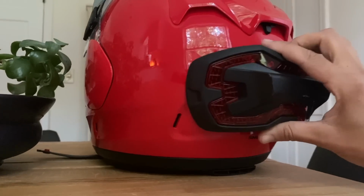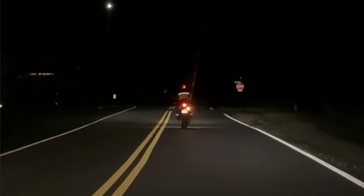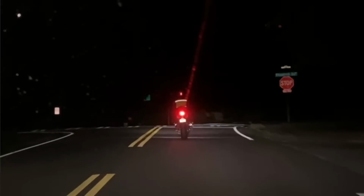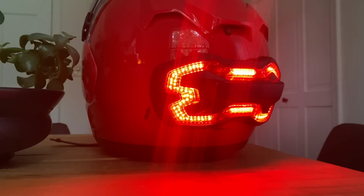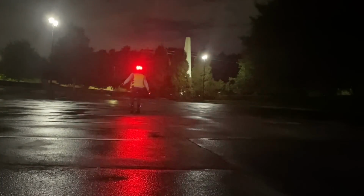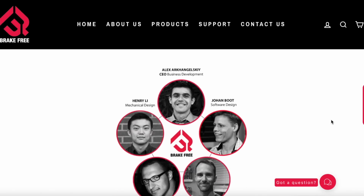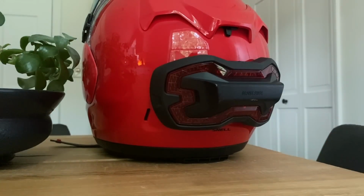And I also got a helmet light. So the cool thing about that is that it lights up when you're slowing down, wire-free. So even if you're just engine braking, it lights up, which I thought was really cool. It's really sensitive. If you don't believe me, let me show you right now. See? Plus, it's a couple of 20-something guys, engineers, I think, that were on Shark Tank and created it themselves. So I thought that was really cool too.